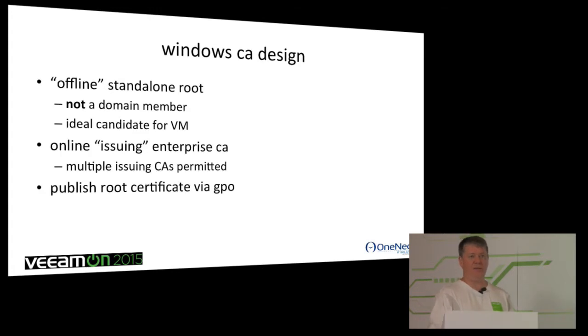So the design that's currently common and preferred inside of Windows is to have 2 certificate authorities as a minimum. One of them is going to be what they call an offline standalone root. The idea is that it's not domain integrated in the literal sense. Don't join it to a domain. And once it's used to create the intermediate or the subordinate, you're actually able to turn it off.